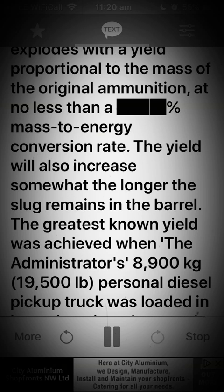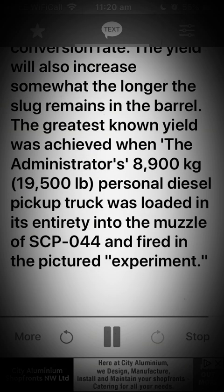The greatest known yield was achieved when the administrator's 8,900 kilograms, 19,500 lb personal diesel pickup truck was loaded in its entirety into the muzzle of SCP-044 and fired in the pictured experiment.